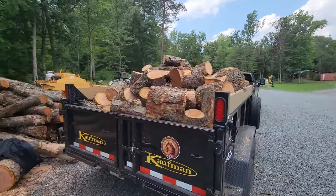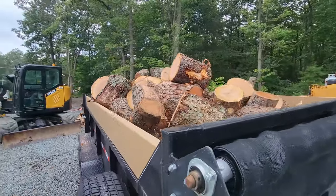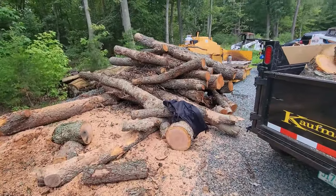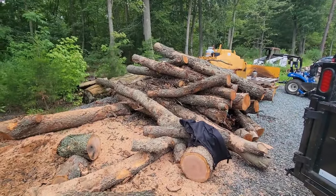This is a really good load of cherry. I'm gonna say there's probably a touch over a cord here, maybe a cord and a half. You will find out though when I split it. There's still probably half of the pile here. So we're probably looking at a good three cord between this and this.